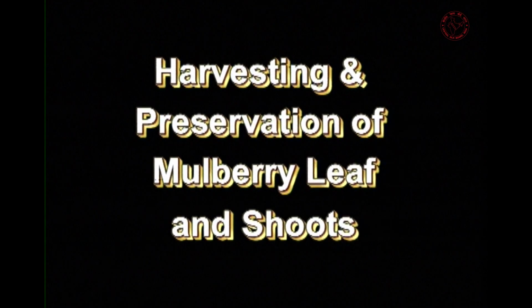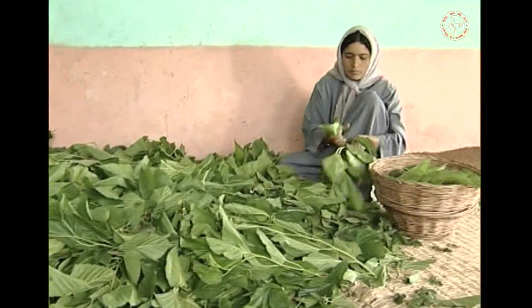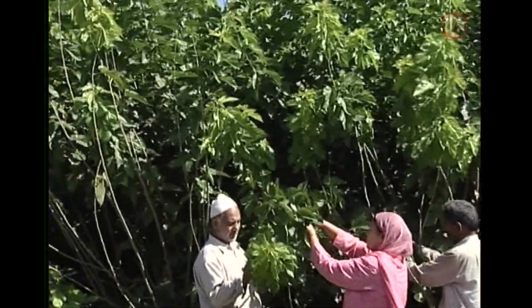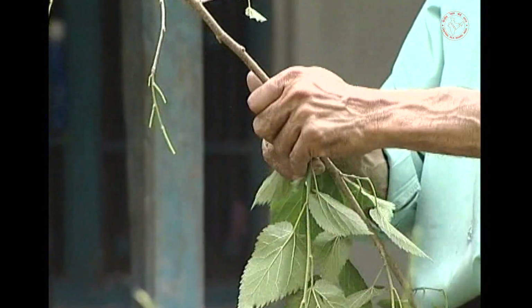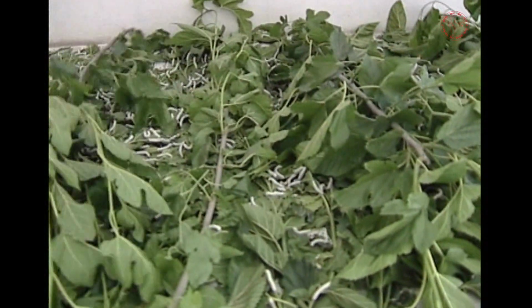Harvesting and preservation of mulberry leaf and shoots. Leaf for rearing should be fresh. Harvesting should be done during cool hours of the day. For third age worms, leaf should be individually plucked from the plants or from harvested branches. Leaf should be transported in cool hours and covered with cloth. Thereafter, shoots could be utilized as such.